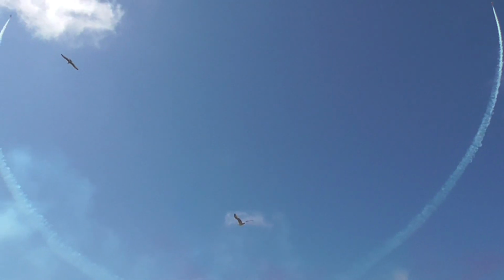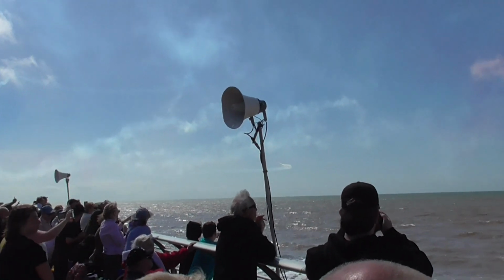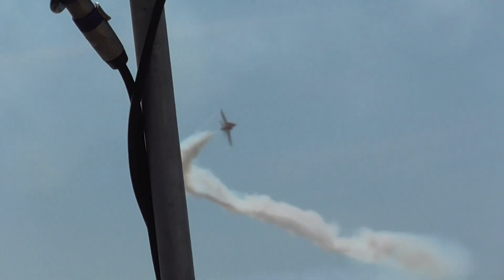Red 6 and 7 stay flat. Red 6 to our left, Red 7 off our right. Red 7 is Flight Lieutenant Tom Bountford, in his 2nd year on the team, and Red 3 last year. He is a former Typhoon pilot, former qualified weapons instructor on the Typhoon, as Red 6 and 7 turn to each other for Cyclone.